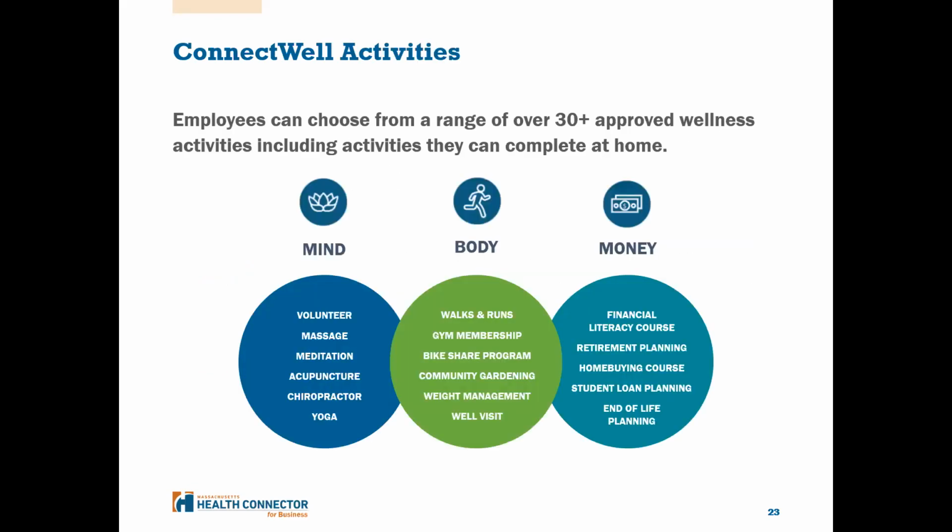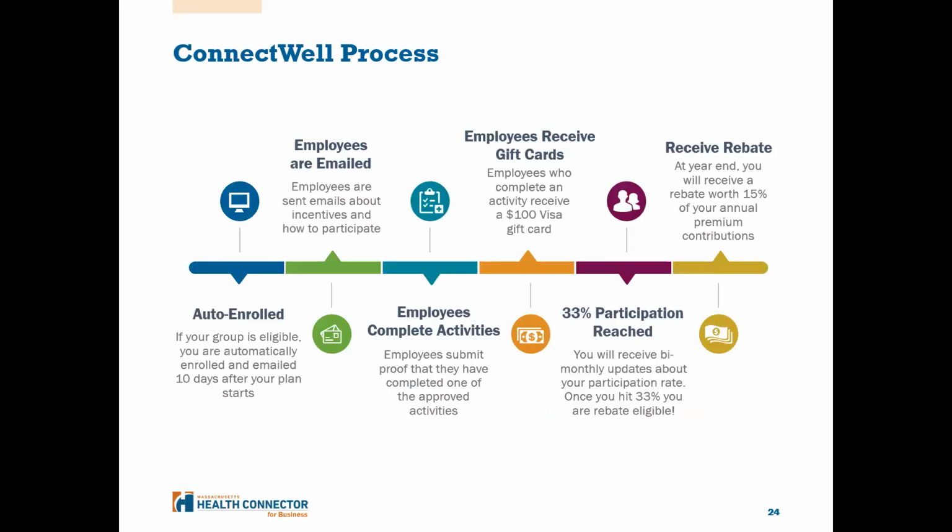So just to let you know, the Connect Well activities, there's quite a large variety of them. They're focused on mind, body, money, so mental, physical, or financial health. As you can see, some of them are go for your well visit, very easy. Maybe take a retirement planning course, sign up for acupuncture, volunteer. There's many more than just these. There's over 30, and an employee only has to successfully complete and submit and get approved for one activity out of any 3. We help you with this process.